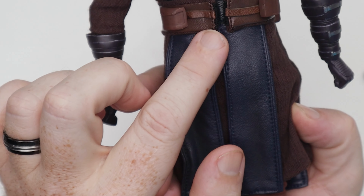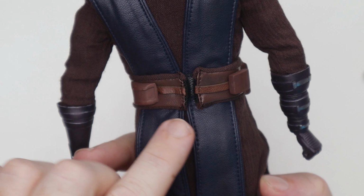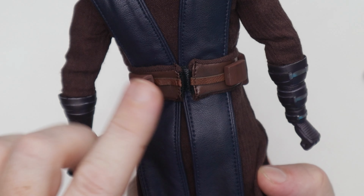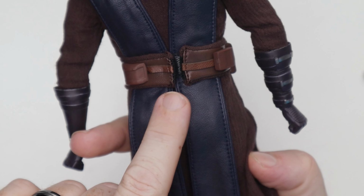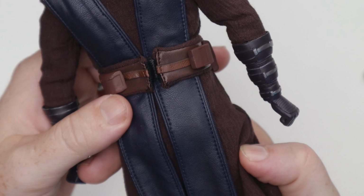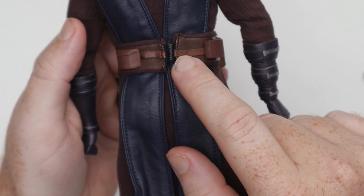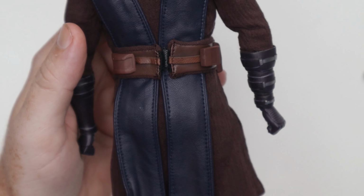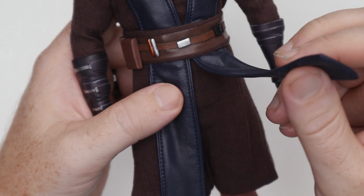You got Velcro on the back. This looks really unfinished. Like if you look at a Hot Toys figure, you would see that they would have an overlapping piece, right? And so they would have like a piece of pleather or whatever, and it would come over to this side and it would cover up that gap. This is unfinished. This is weak. That's stupid.